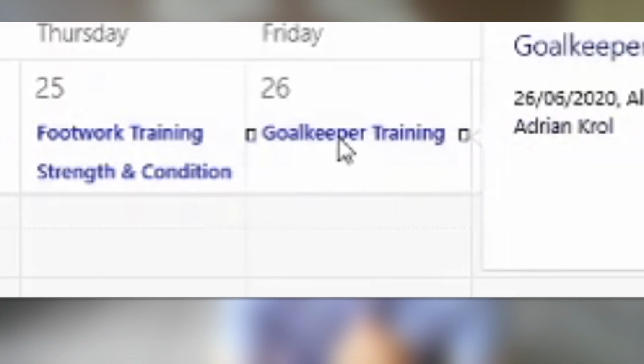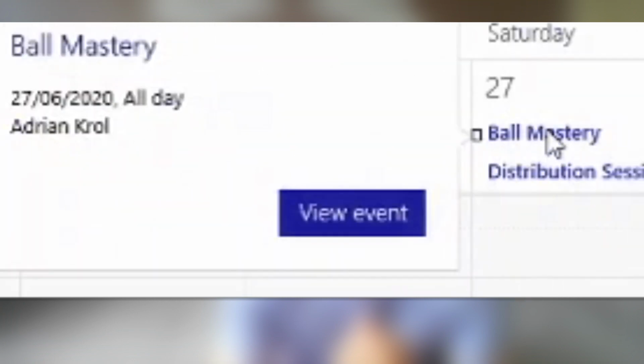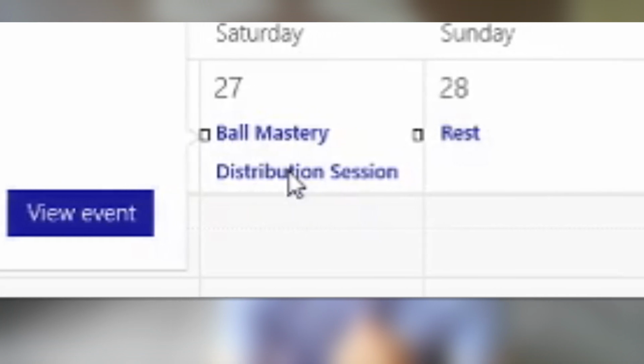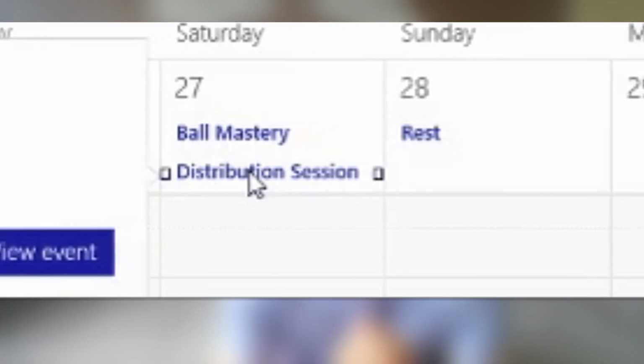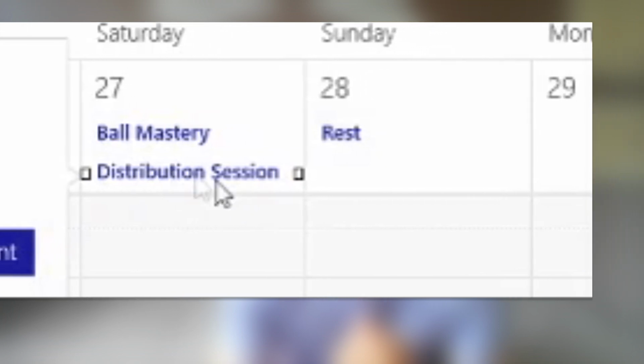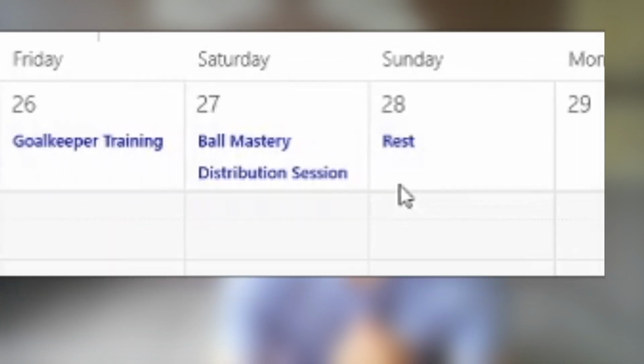Friday will be a pretty long goalkeeper training session again, and therefore it's the only thing I'll do on that day. And lastly, Saturday, I have a ball mastery training session just to master the ball, followed up with a distribution session to develop my passing range and also my accuracy. And then obviously on Sunday, I need a rest to recover, replenish my glycogen stores, and be ready for the next week.